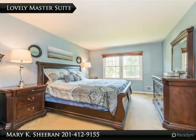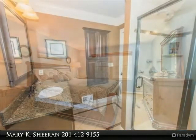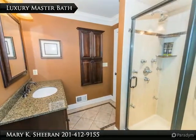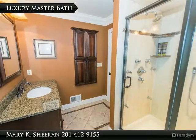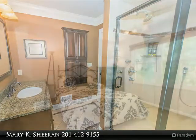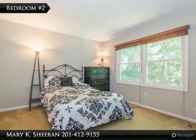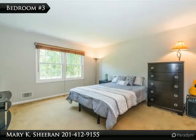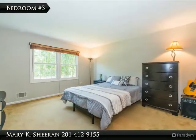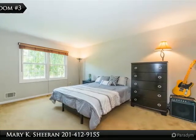Upstairs, a lovely master suite is just filled with natural light. The updated master bath is luxurious, with beautiful tile work and a massive shower. The second bedroom has wide windows and plenty of space. The third bedroom is the same and features the same neutral wall-to-wall carpeting seen throughout the second floor.